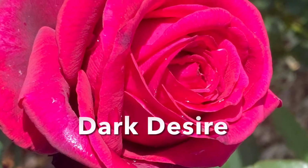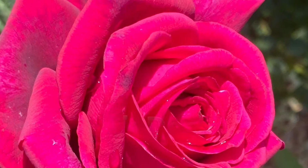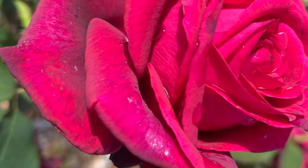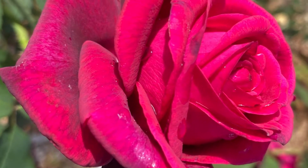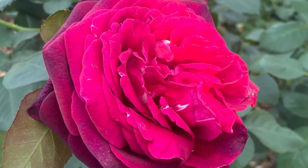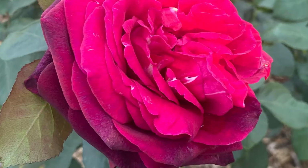Once again, I'm glad you've joined me, and today I'm excited to talk about a few of our very favorite fragrant roses. Near the top of the list is this one, Dark Desire. It doesn't always live up to the name for color, it depends on the sunlight basically and the temperatures, but the fragrance is always exceptional on this rose.